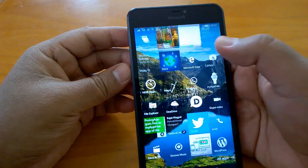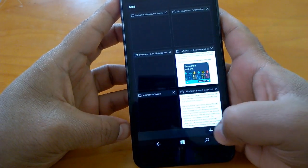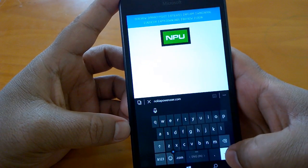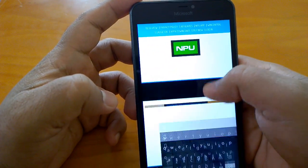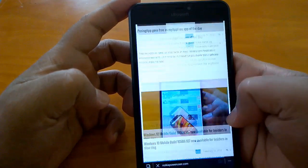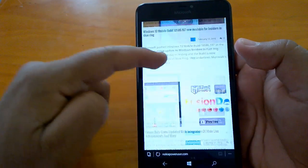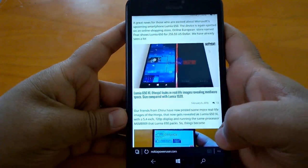Let's quickly open Microsoft Edge. We can just load one of the sites, and it's really very fast. Rocks. So you can see that if you compare Lumia 640 XL to a Lumia 525, the same build appears to be faster on the Lumia 640 XL. That's good news for the people who have mid-range or flagship devices, because it obviously pays to have a better device.